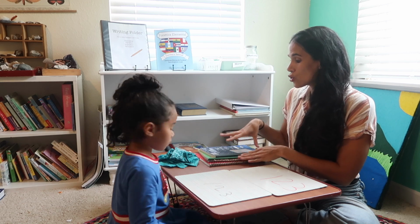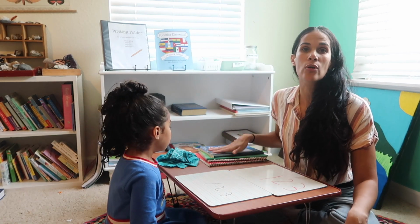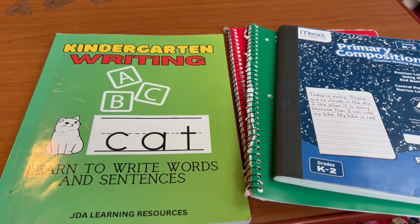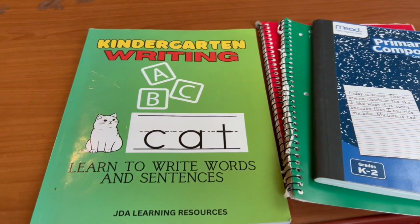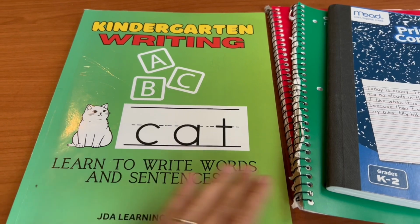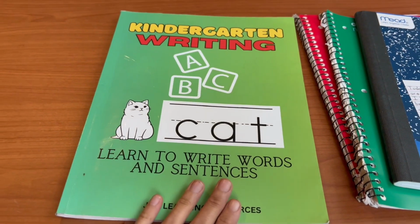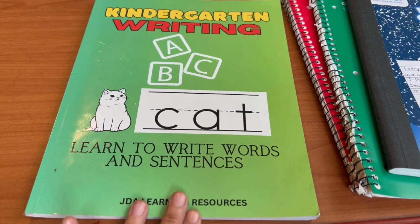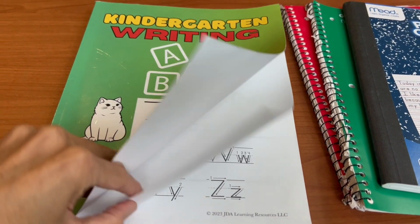Now I want to move on to show you the inside of our workbook and our notebooks that we use for kindergarten. I'm going to bring the camera a little closer now. Okay, so here we are with our kindergarten writing workbook and our notebooks. So let me show you what it looks like. This is the kindergarten workbook, and it starts off really simple. The goal of this book is to get children writing their own phonetic sentences by the time they leave kindergarten. And so let me show you how it starts off.